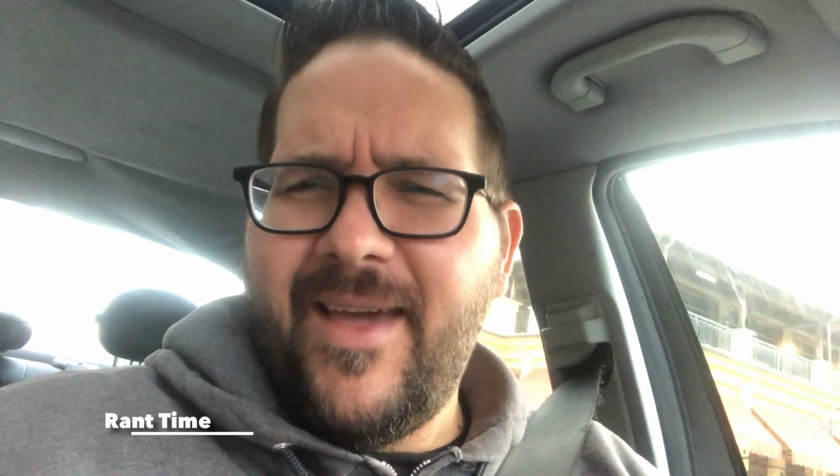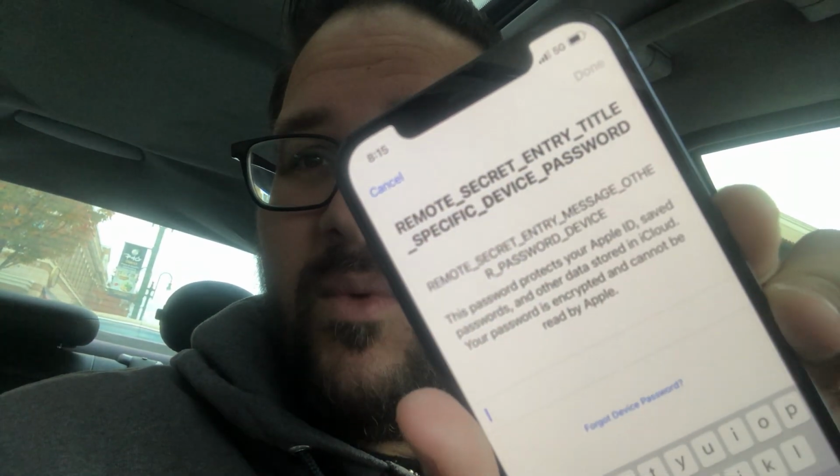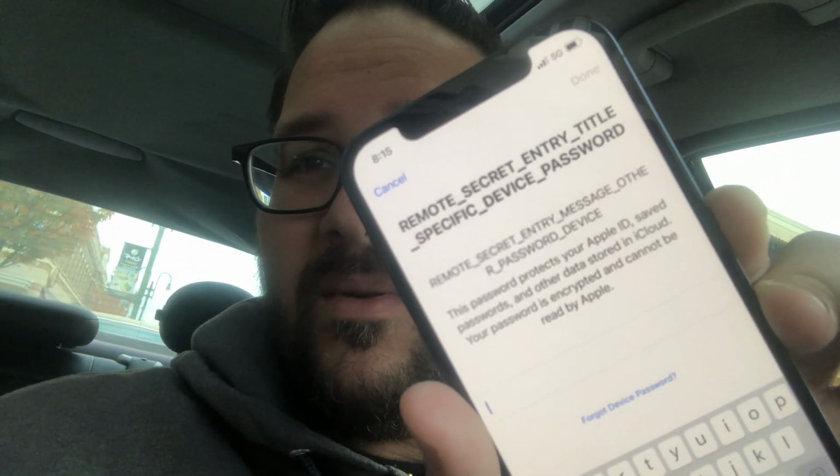But even though I have 5G, I still can't restore from iCloud without Wi-Fi. I mean, 5G's faster than most people's Wi-Fi, but to get the iCloud backup, I need Wi-Fi. And to get my device to sync over, I need to enter my old device password. I don't get you, Apple.